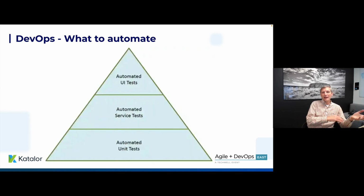In terms of what we automate, I think everybody's familiar with the testing pyramid, in particular the test automation pyramid, the fact that we strive to have a broad base of unit tests that are relatively independent, not coupled to a lot of infrastructure, can run quickly, and then we layer on top of that service tests, integration tests. Finally, at the top, we've got UI tests, things that test the application as the user experiences it. And that's where Katalon has spent most of its time, and that's a lot of what you see in our studio product, but we also test APIs, and we can integrate in with other unit testing frameworks.